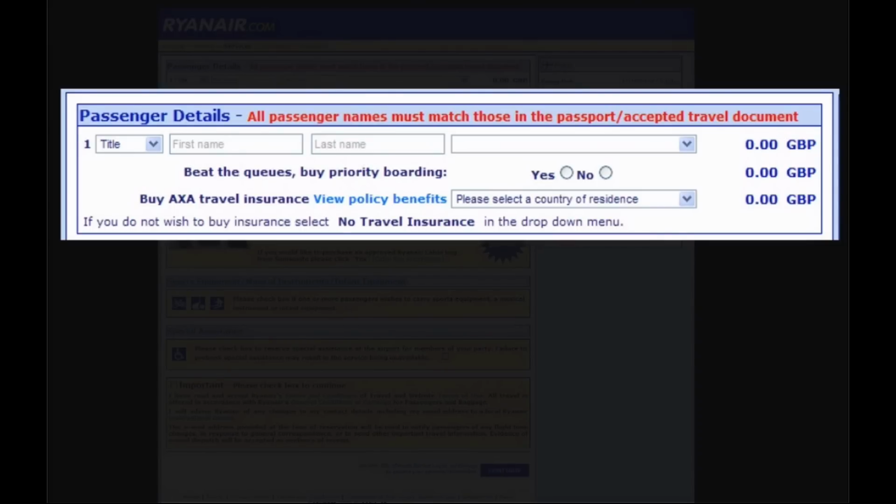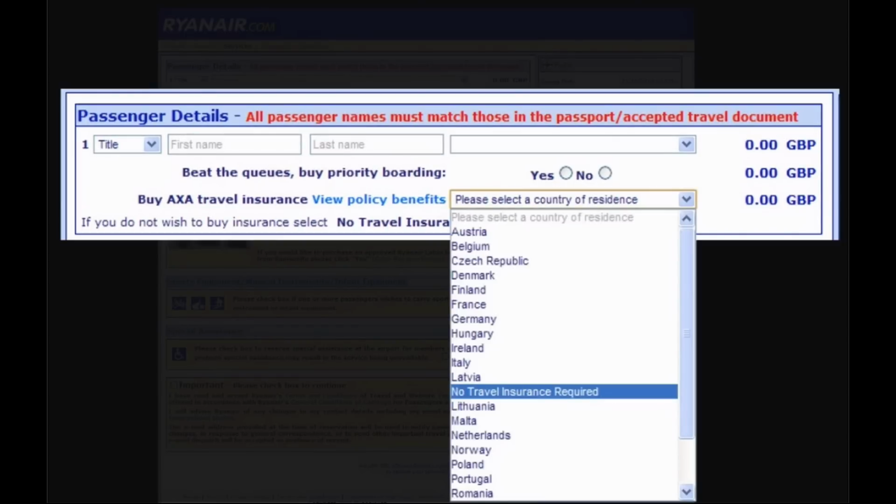It's where you're from. But if you select your country of residence, you end up buying travel insurance. And in fact, if you don't want travel insurance, you have to open up the drop-down and then pick no travel insurance required, which is sandwiched between Latvia and Lithuania for some reason. It's not even alphabetical. It makes no sense at all. Why would it appear there? What's really clever about this is in the other examples we looked at, the opt-in had been defaulted, so you could see on the page what they were trying to do. But in this case, they're actually tricking the user to put it in their basket themselves. So probably from a legal point of view, they might be slightly better off, although obviously I'm not a lawyer, but quite clever there. So, no travel insurance required.